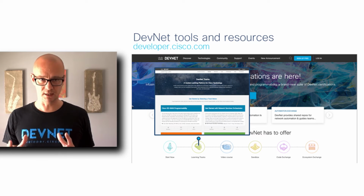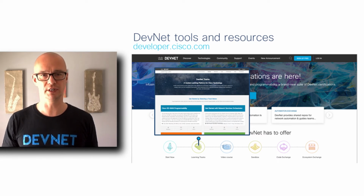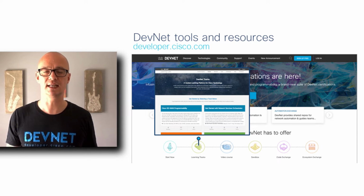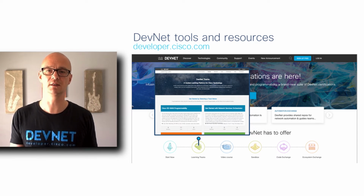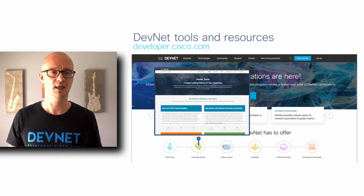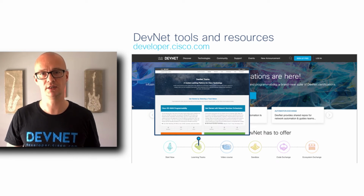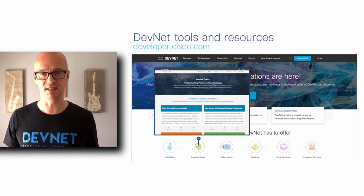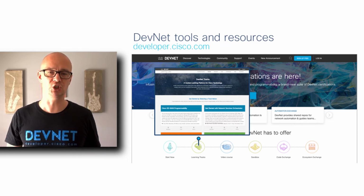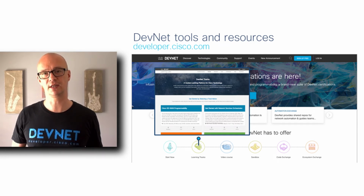Now, secondly, there's a full list of learning tracks covering all of Cisco's different technologies. The tracks are self-paced, online, on-demand tracks comprising modules of labs that you can take. Examples of learning tracks include our recently released containers learning track to help understand containers and container management. And then there are things like network programmability tracks, collaboration technology tracks, and much, much more.